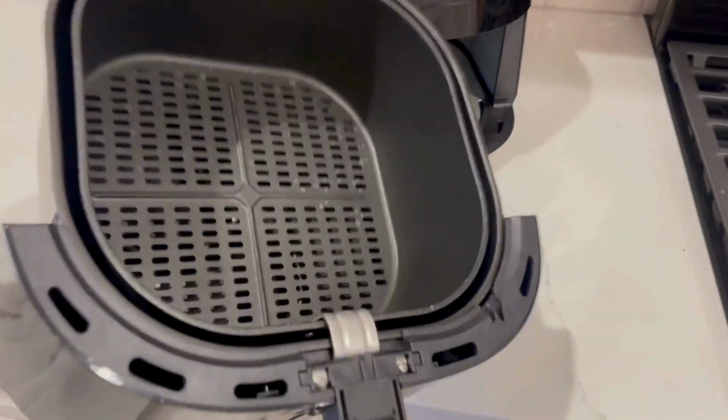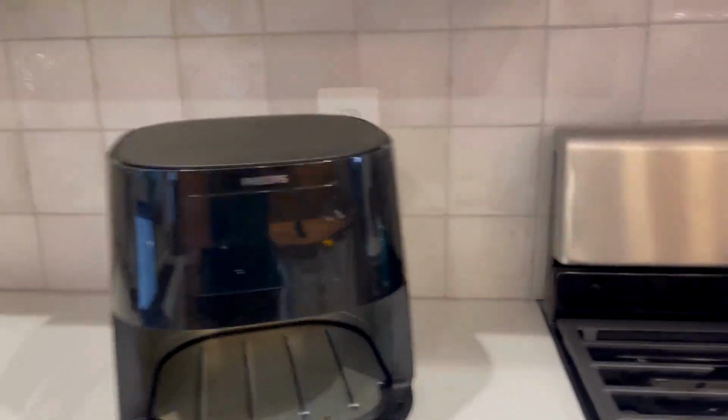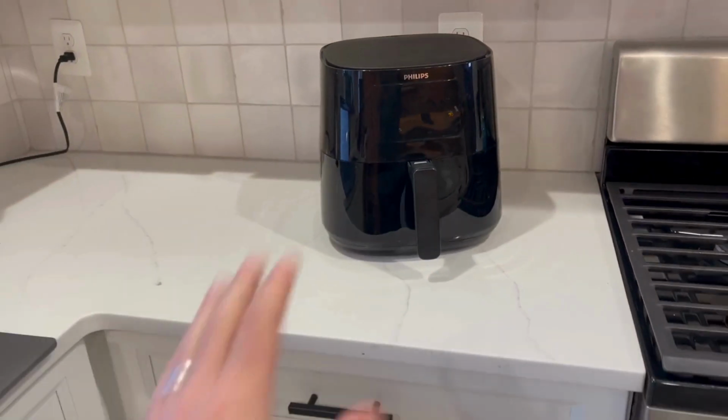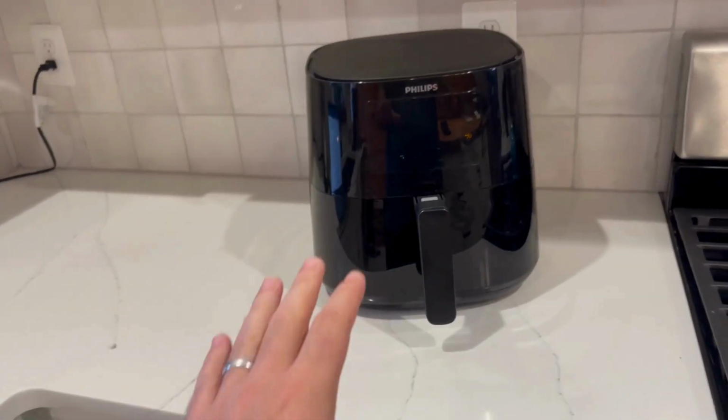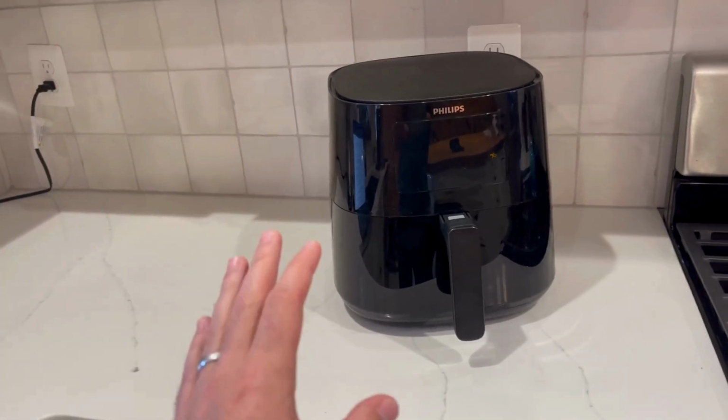Now here's what makes this air fryer stand out from the crowd. It's got a patented Starfish design. What does that mean for you? Faster, more even cooking. The constant circulating heat ensures that your food comes out perfectly golden every time. And trust me, once you taste it, you'll be hooked.